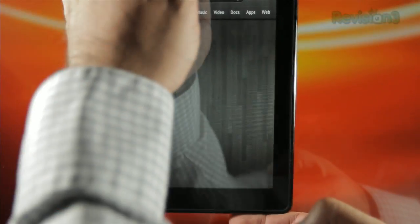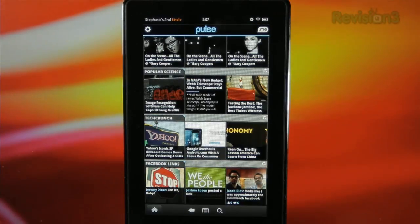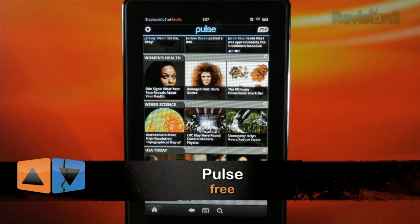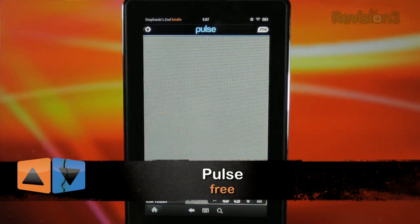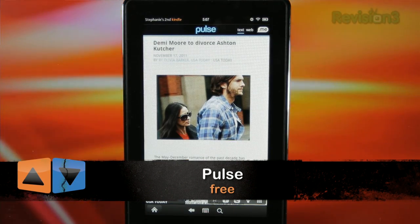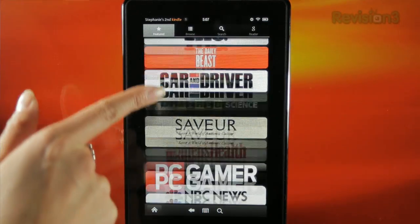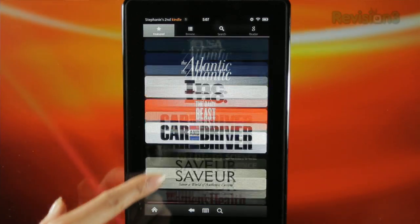Another great app is Pulse. Pulse is a newsreader, kind of like Flipboard, and it aggregates all of these different news streams. So it's got Wall Street Journal, ESPN, Fast Company, and if you're on Facebook, you can add your own Facebook links, Women's Health, Wired Science, and you click on the link, and it's just a nice. You click on the picture of Ashton Kutcher.